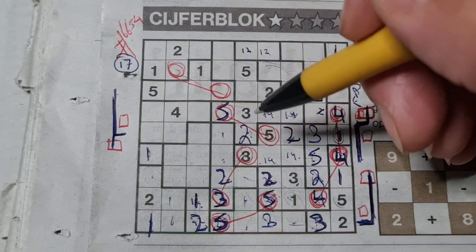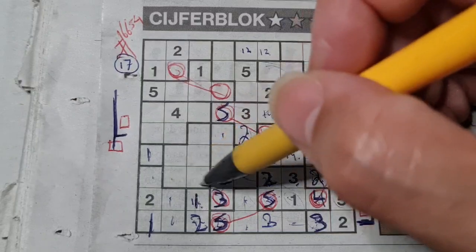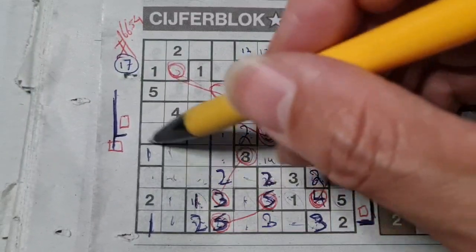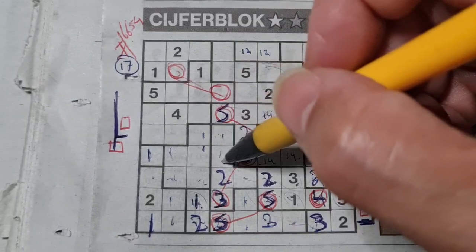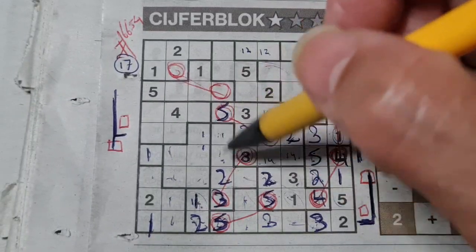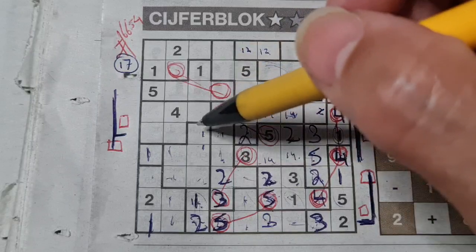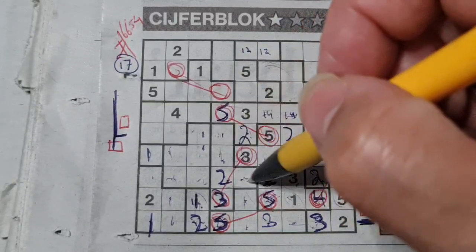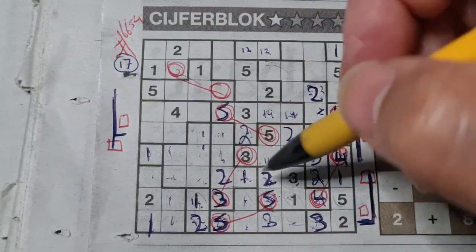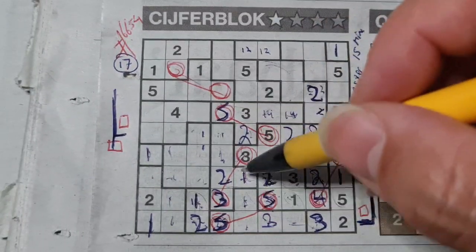Let me see. These 2 boxes can be a 1. Those 2 boxes can be 1. So the 1 could be here, could be there. That means that those 2 boxes can't be a 1 because we have a double 1 there. If I place a 1 here, I cannot fill any 1 in one of those 2 boxes. So 1 box left for the 1 in this area. Should be there.